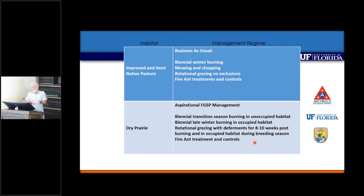And then the other factor would be the aspirational Florida grasshopper sparrow management, which is biennial transition season burning, that period in between the dry season and the rainy season when we think historically a lot of fires occurred in Florida. But we would only do this in unoccupied habitat, and biennial late winter burning in occupied habitat. We think, we don't know, but we're working on the assumption that because the sparrow populations are so low, the short-term costs of early transition season burning in occupied habitat may be too much for this small population to bear, whereas the species would have been much more resilient when its populations were large.